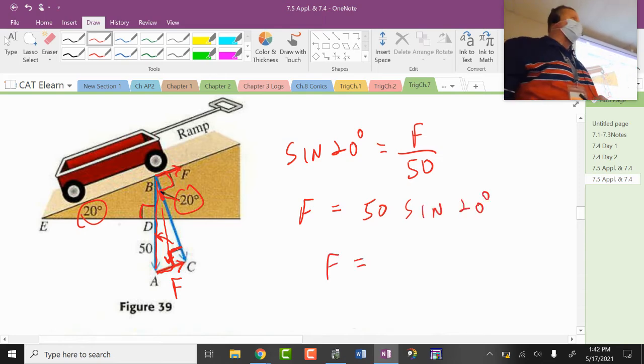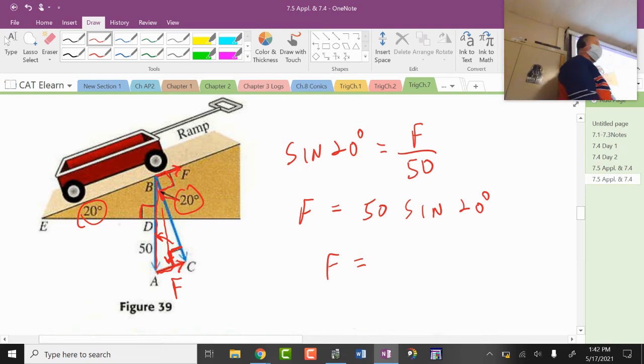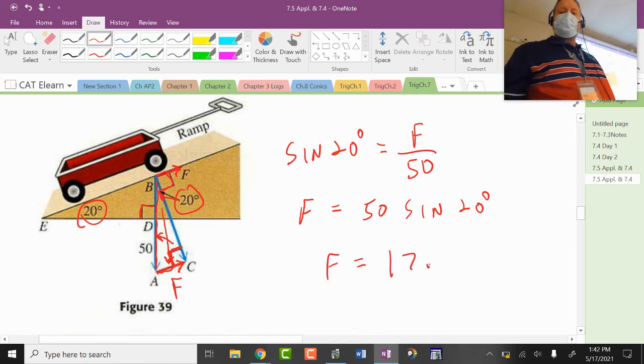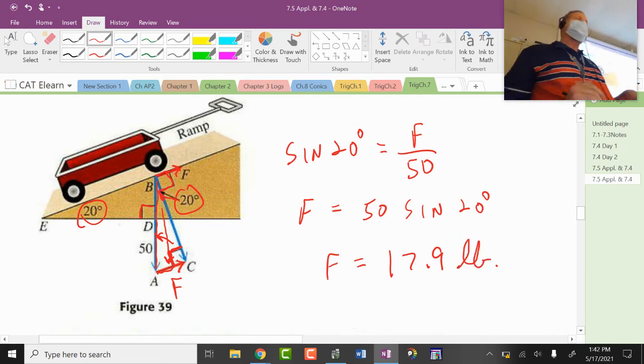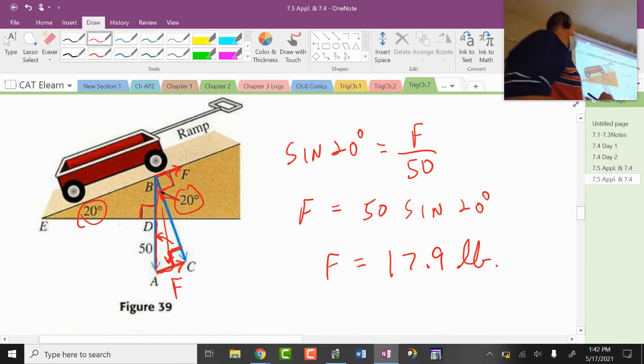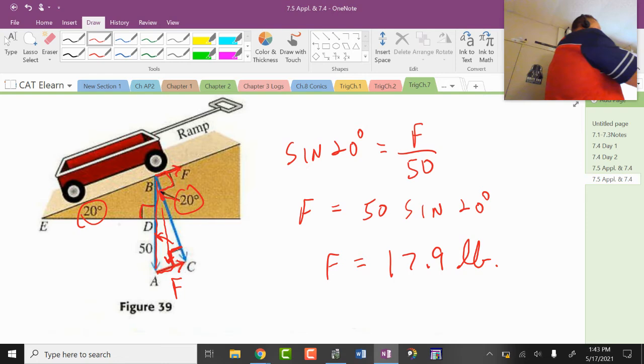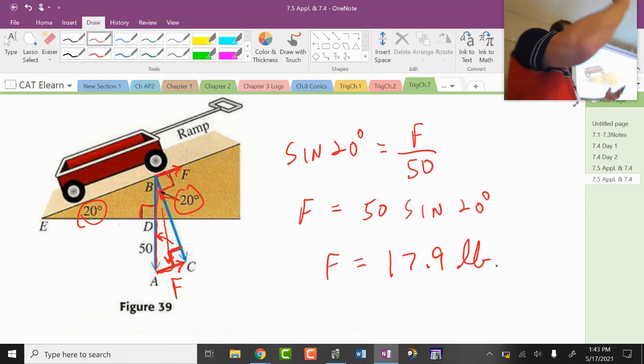And then I forget already. Could someone just click that real quick? I forget what that actually is. 22.9? Yeah, I didn't think 22, but 17.9 sounds about right. Just from memory, sorry. And I think it's in pounds because we have the weight in pounds. Right? So that's what we'd have to say. So 17.9 pounds of force would hold it there. If I increase it, then I could start pulling it up the ramp.